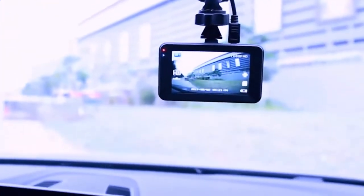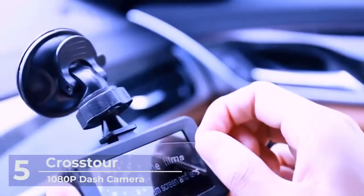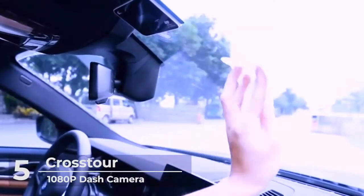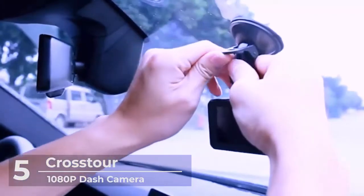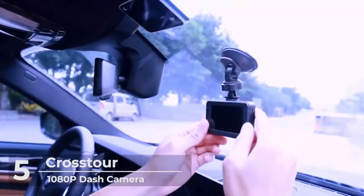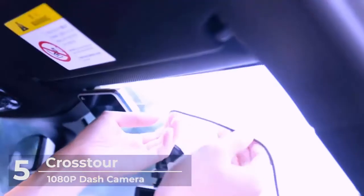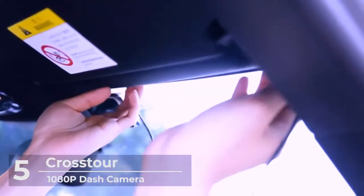Number 5. The Crosstour 1080p dash camera. This is no doubt one of the top-rated dashcams available to buyers who want to enjoy ultimate cam recording driving adventures. The Crosstour 1080p dashcam is a 3-inch LCD screen car camera with a 170-degree wide-angle DVR recorder. It also comes with G-sensor, loop recording and motion detector features.